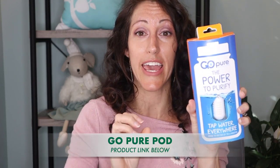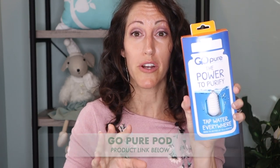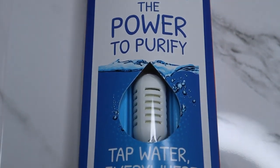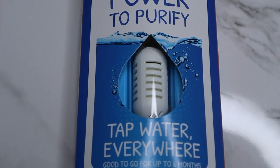So next up on my list is a travel must, the Go Pure Pod. This is a water filtration purifier tab on the go. You can pop this in restaurant water. You can pop this in canteens. You can even filter out water if you're camping.